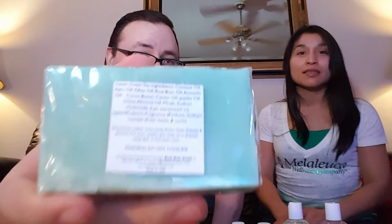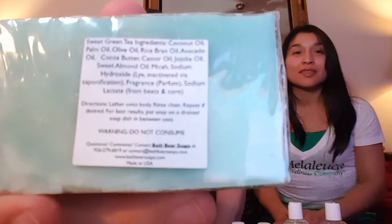If you take a look at my soap here, I'll hold this up to the camera. Hopefully you can see it well. Main ingredients: coconut oil, olive oil. These are things you could find in your kitchen, things that are even safe to eat. I mean, technically you could eat my soap. I wouldn't recommend it, but that's my point.